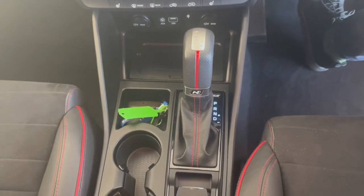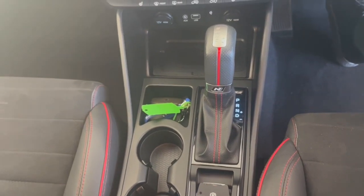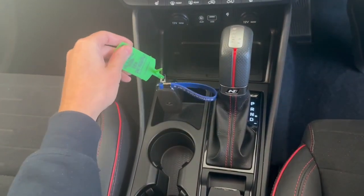As I said, this is the automatic diesel 1.6 DCT. You also have keyless entry with keyless startup.